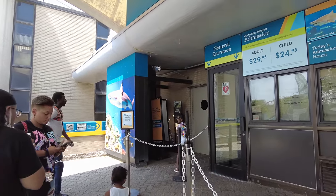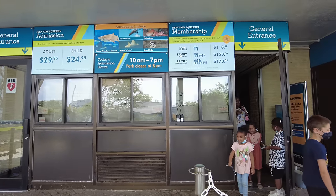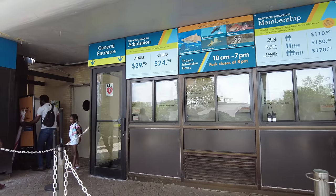I see lots of children here because this is a perfect place for them. Children are getting so excited sometimes.